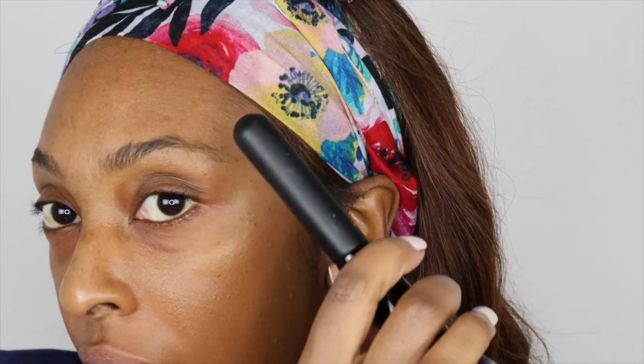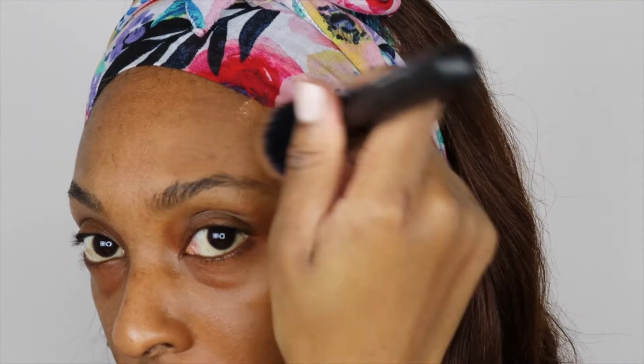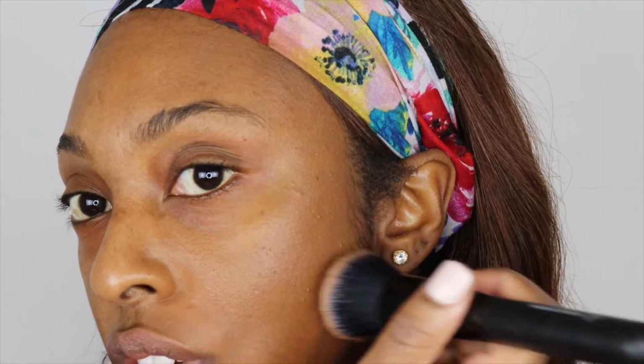So you guys see that covered up my dark spots pretty good. I have some spotting here from a breakout. I'm gonna take some more on my spot, tap it in here. And as you guys can see, it does a pretty good job at blurring and covering any dark spots. That's my skin without it, and then with. So it's really, really nice coverage.